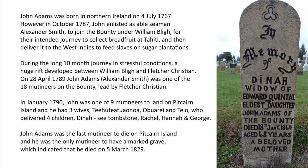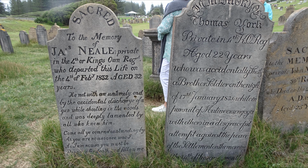To read this text, I suggest you pause the video now. If using a computer, press the spacebar to pause, and again to play, or the J key to go back 10 seconds. Also buried here were some military personnel guarding the convicts.